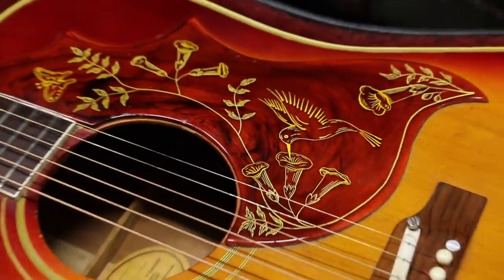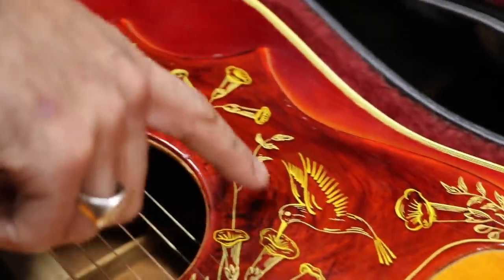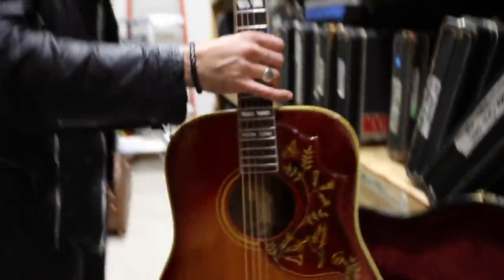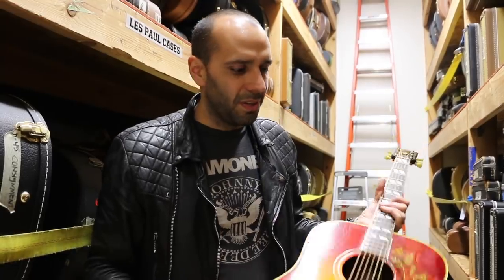I just got to get into that pick guard, the butterfly and, of course, the hummingbird getting in there. A lot of J-45s got played in the 60s as well, but these guitars really are the sound of that era.